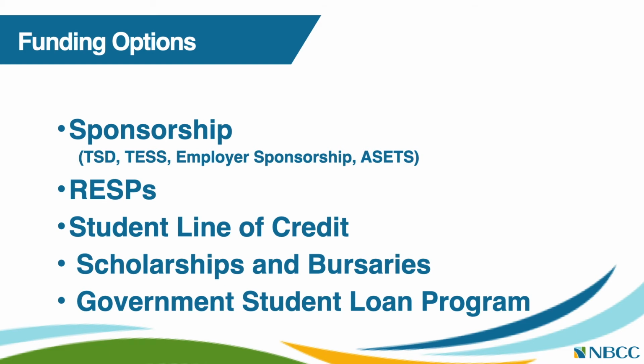RESPs, Canada Saving Grants, and Canada Learning Bonds. Once accepted, you can request payments. You contact your RESP provider for more information. Student line of credit and personal bank loan is another option for some students.